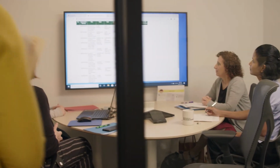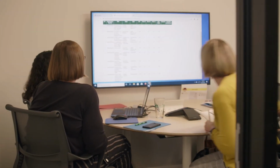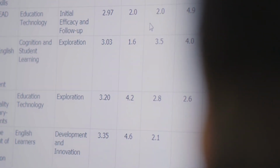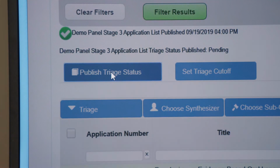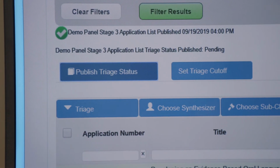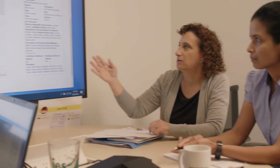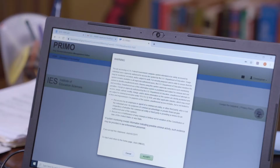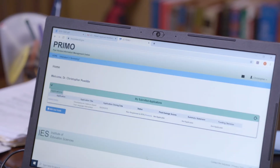Once the peer reviewers have submitted critiques and scores on all applications in the PRIMO system, the IES Standards and Review Office begins the triage process. This involves rank ordering all of the applications reviewed by the panel based on their average overall scores, and those with the most positive scores go forward for consideration and final scoring by the full panel. It's important to remember that the entire application review process can take several months. Of course, you may check on your application status at any time using your PRIMO ANS credentials.